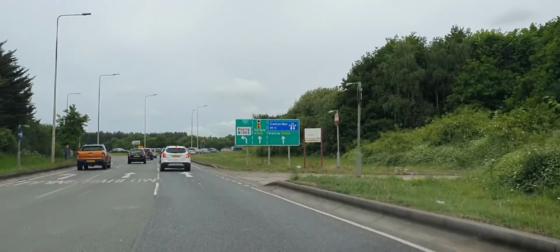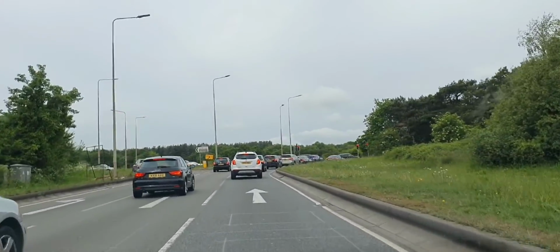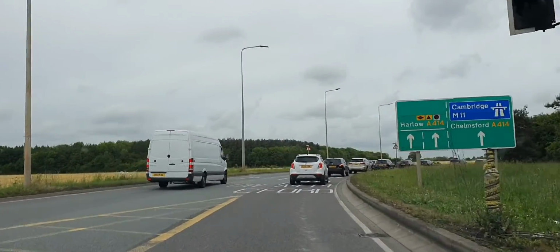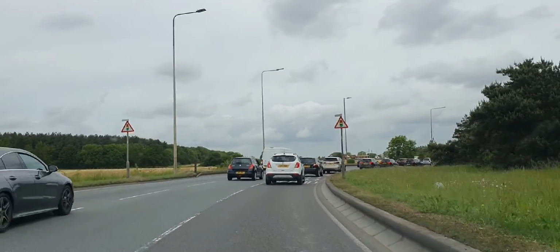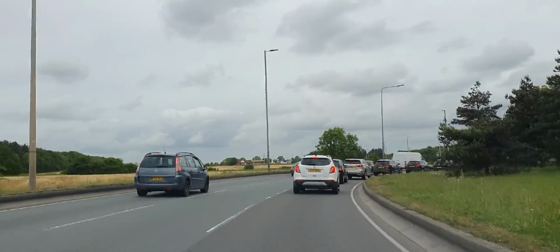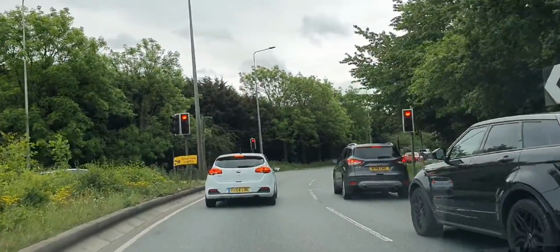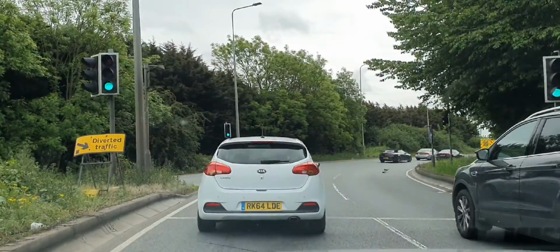And oh my goodness, there's a lot of traffic here today. It's not normally so busy, but that's a good thing because the market must be busy today. So hopefully there'll be lots more stalls and lots of people. We're just coming on the roundabout and we are going to keep going around the roundabout, and turn off shortly. Here we go, and just after these traffic lights, we're going to take the first exit left.